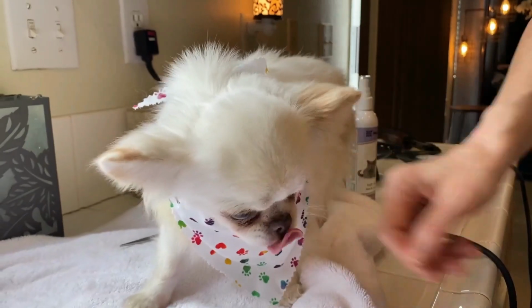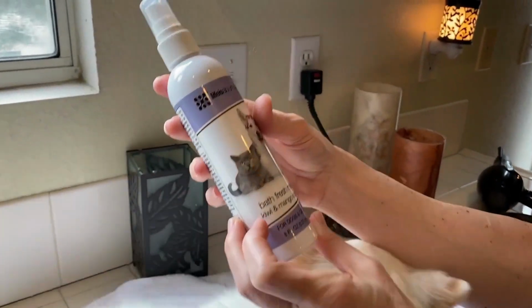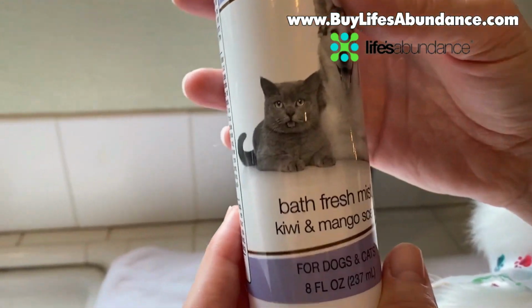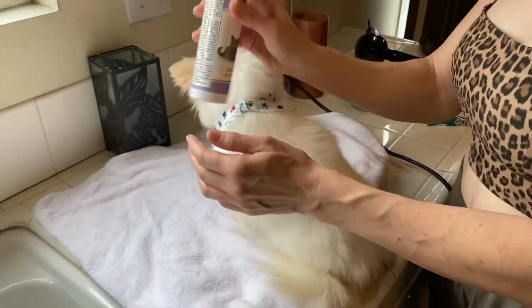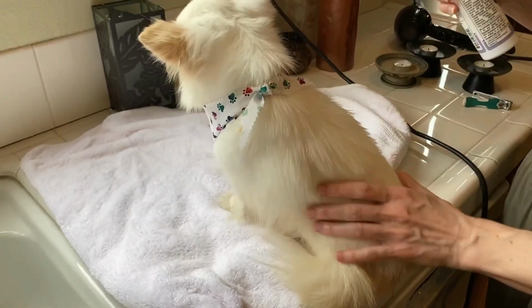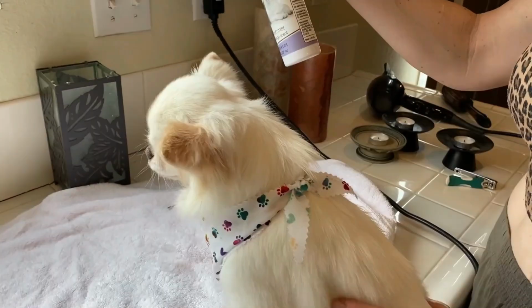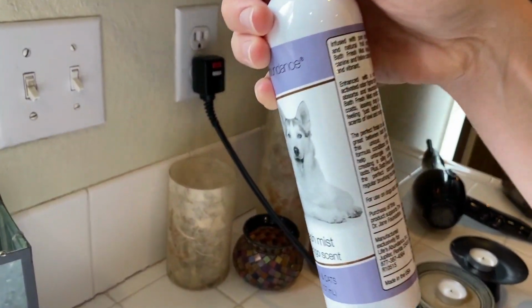Hello, handsome, look at you. You're so beautiful. Lastly, I'm going to try this, which is called a bath fresh mist, and it's kiwi and mango scent. I bought this from Life's Abundance, and I'm really excited to give it a try. Hopefully it will help him to smell a little bit nicer. I'm just going to shake it up a little bit and mist it on his fur. Oh, it's okay, sweet boy. Ooh, it smells yummy. Kiwi and mango. The perfect finish to a bath, or it's great as a between-bath freshener.